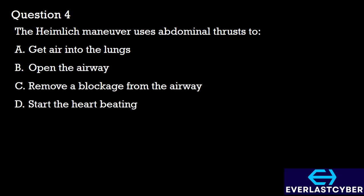The Heimlich maneuver involves using abdominal thrusts to expel air from the lungs with force, which helps to dislodge a blockage from the airway, such as food or another object. This technique is used in emergency situations when someone is choking and unable to breathe because their airway is obstructed.